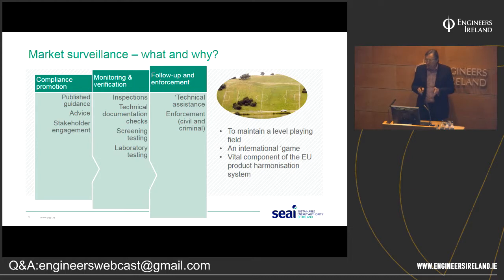The second strand is around monitoring and verification. We do a lot of inspections. We do technical documentation checks, checking the technical documentation provided against the regulation to see that they're complying. It's a very time-consuming activity. We do screening testing, and you could argue that a technical documentation check is a type of screening test, but we do physical screening tests as well on certain products. We examine them in certain ways and look to see whether they might comply or not. And then we undertake laboratory testing in certain instances, to actually nail down whether this product is compliant or not.